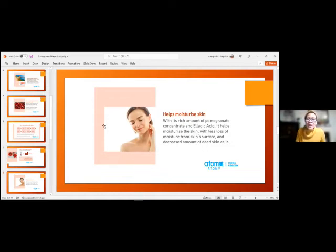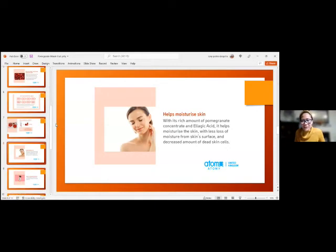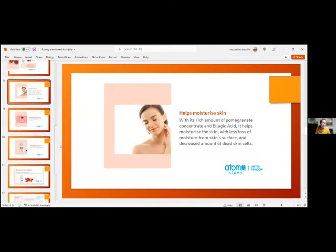So we always have dead skin cells in our body. The skin is the biggest organ of our body because we have it from head to toe. So to maintain this one, we have to do something about it. But we also have to find something that moisturizes our skin. So we are so lucky that we have this pomegranate.